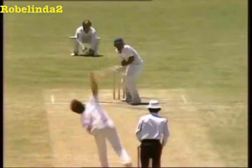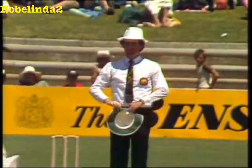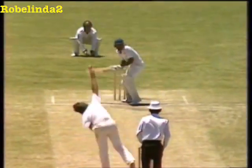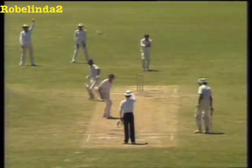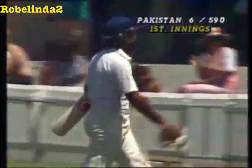Lawson to Javed Miandad. Well, the shout came there, but it was definitely choked off by both bowler and wicketkeeper. None too pleased, I don't think. The Australians are showing a lack of jubilation there that might indicate perhaps an inside edge. Well, we don't know. It didn't seem as though there was any deflection there. But the shout came from Marsh and from Lawson, and in the affirmative, umpire Crafter. So Javed's not deliriously happy about it, but there didn't seem to be anything wrong with it as we looked at it there. 6 for 590.